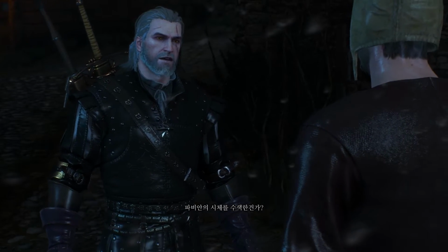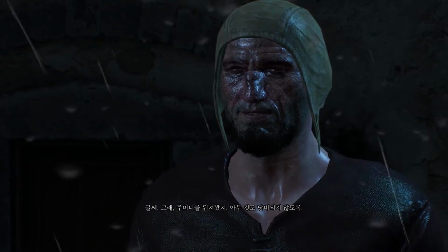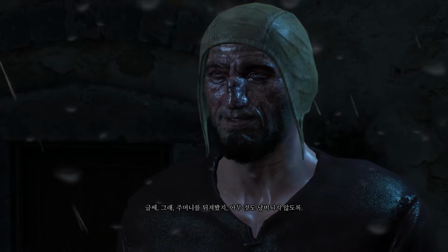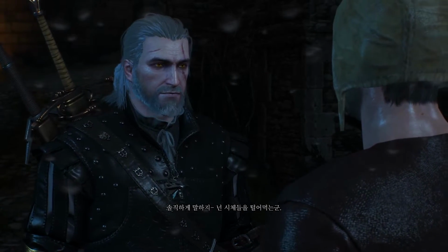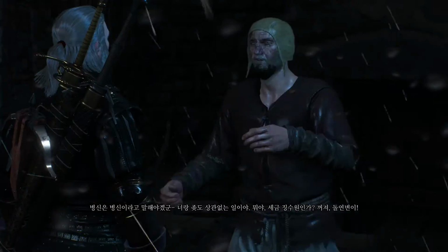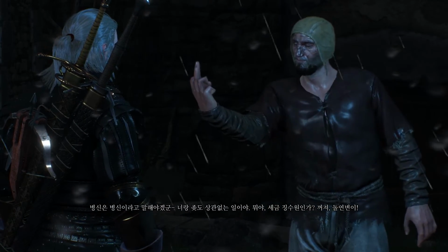You searched Fabian's body? Well, I cast an eye in his pockets. Made sure nothing went to waste. I call a spade a spade. You rob corpses. And I call a prick a prick. It's none of your fucking concern. What, you tax collector? Piss off, mutant.